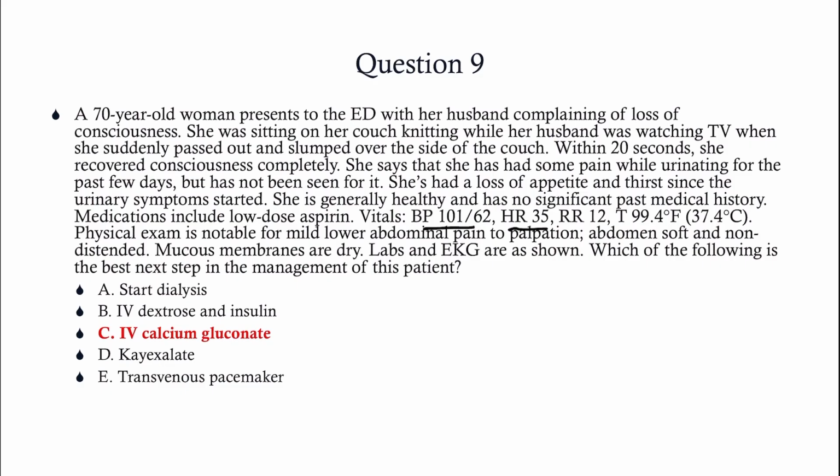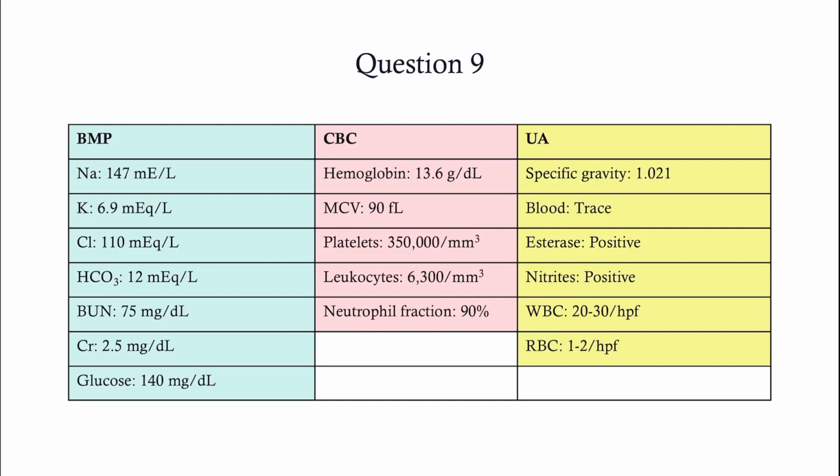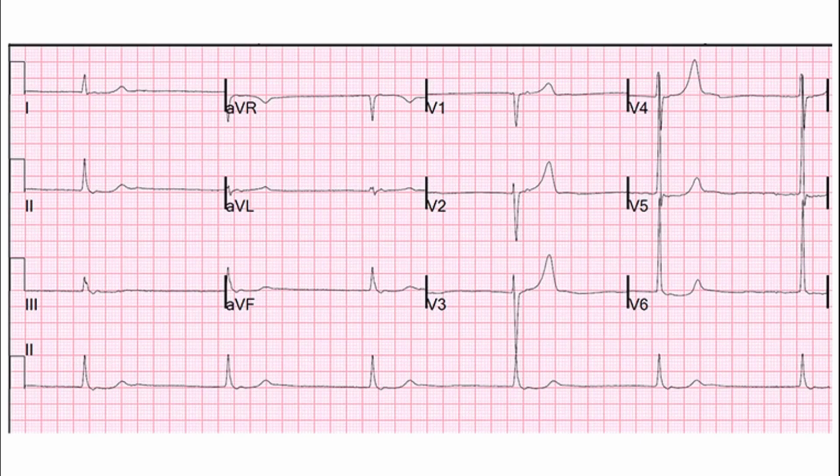We better be getting an EKG. We're thinking maybe heart block, some kind of an arrhythmia. We need to figure out why. So yes, we're going to get the labs, but we need to get this EKG. And let's just look at this EKG. What do we see here? Bradycardia. Is this sinus bradycardia? No. What do we see? What don't we see? No P waves. No P waves anywhere. P waves are nowhere to be found. What else do we see?